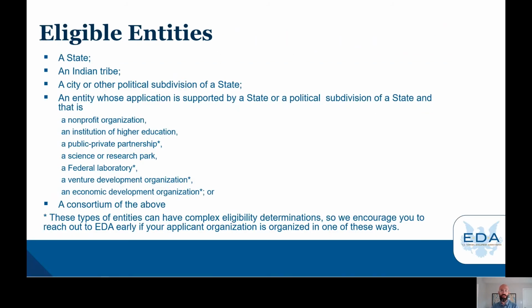I do want to go over eligible entities. So this is the list. I won't recite it to you here, but I will highlight that we have asterisked a couple of these, and for this handful of entities, showing eligibility can be somewhat complex. If the entity that your organization is applying with is one of these types of entities, or has been organized in this way, I definitely encourage you to reach out and talk to us about that, because there can be very entity-specific requirements to show eligibility.